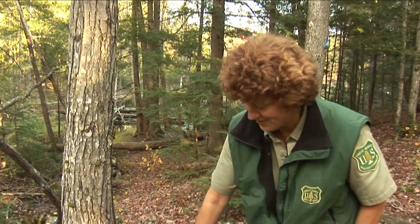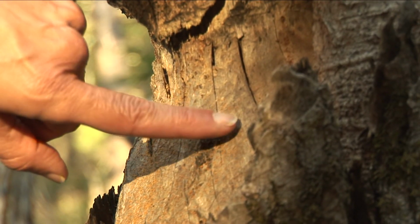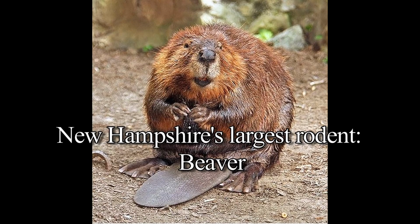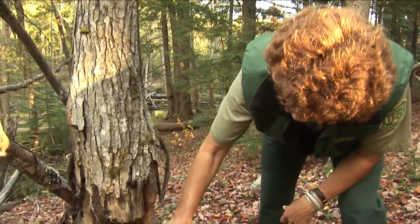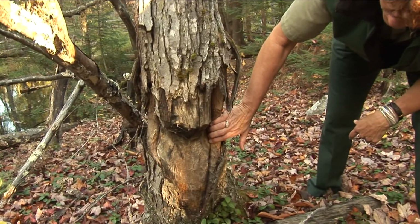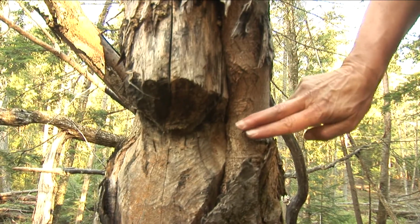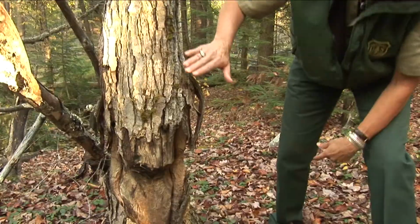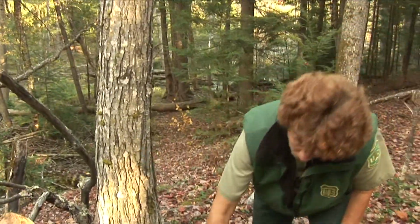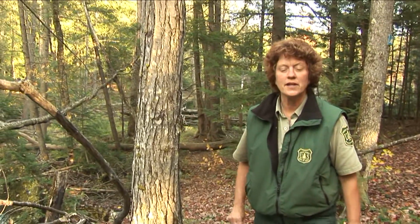This is a great story here. If you come take a look close by, you can see some teeth marks here of New Hampshire's largest rodent, the beaver. And what the beaver does is they eat the inner bark of the tree. I don't know why the beaver stopped chewing on this tree. You can see the marks here, but take a look at what the tree has done. It's created almost a band-aid over this area to stop any insects or disease from getting in the tree, and has allowed the tree to continue to grow. So even though part of the tree is open and exposed, this is a pretty healthy tree.